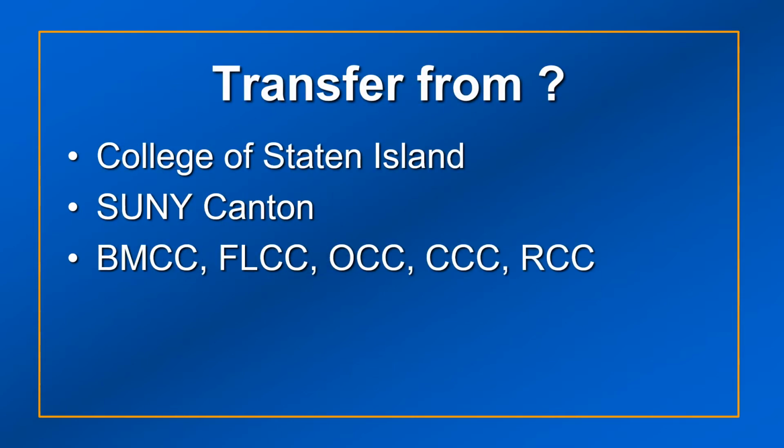Where are the transfer students coming from? Some of you are transferring from the College of Staten Island, some from SUNY Canton, some from the Borough of Manhattan Community College, some from Finger Lakes Community College, Onondaga Community College, Corning Community College, and Rockland. So a variety of lower division institutions across the state.